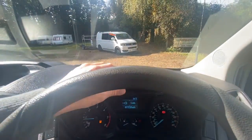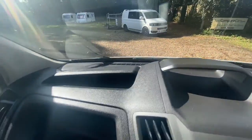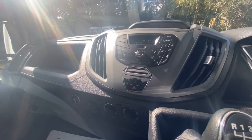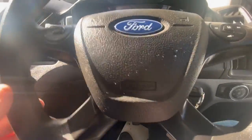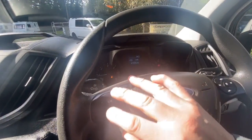Spot on. Cubby hole in the top with your 12 volt socket, auxiliary. Media centre, obviously you've got your phone, Bluetooth hands-free, radio, auxiliary, there's USB. Steering wheel is nice and clean, it's free from damage. There are steering wheel controls. Basically the right hand side is your media centre, and then the left hand side is the screen in the dashboard. But other than that, yeah, really nice and clean.